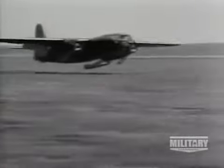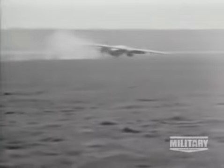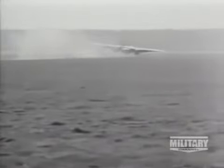Landings tended to be graceful and well orchestrated. The plane's approach speed was well within most pilots' ability. Touchdown occurred at around 91 miles an hour, with a landing distance of about 1,500 feet.